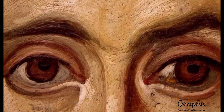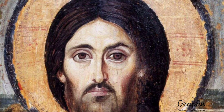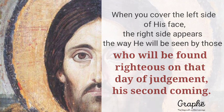Now, the most important feature. One can see that the face of Jesus here is asymmetrical, a purposeful asymmetry. Keeping the second coming of Christ in mind, look at the face of Christ here. When you cover the left side of his face, the right side appears the way he will be seen by those who will be found righteous on that day of judgment, his second coming.